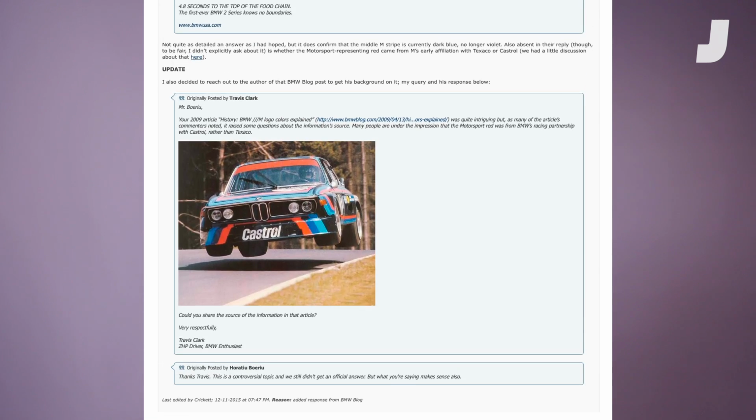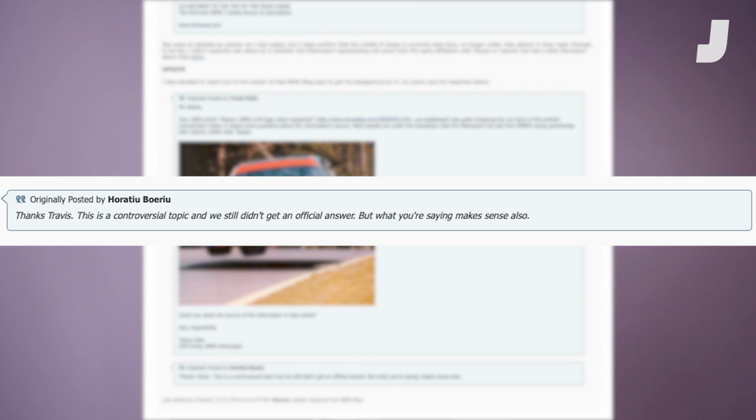This was not exactly the answer that any of us wanted because it didn't totally make sense as to why you would pick red. And so what this person did is they actually emailed the original BMW blog poster to see if they, in the interim, had responded to any of this Castrol versus Texaco controversy. And the answer was, this is a controversial topic, and we still didn't get an official answer. But what you're saying makes sense also.